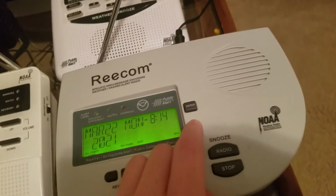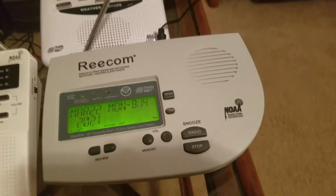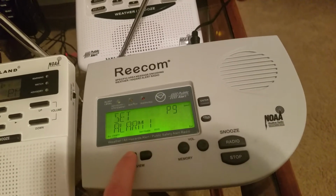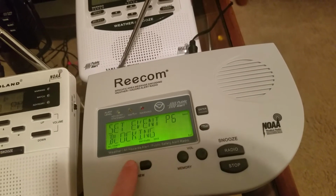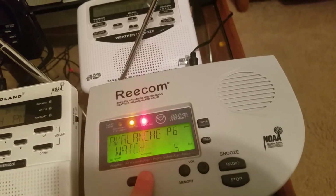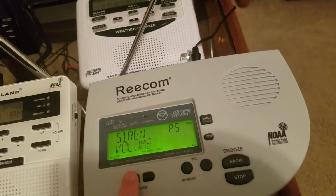Surprisingly, they still have these. This one I got for $30. It's a very nice radio indeed. You know, the features on it. You can set alerts, you can block alerts, required weekly tests, avalanche warnings and whatever. You can block alerts, which is pretty useful.